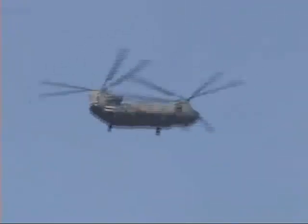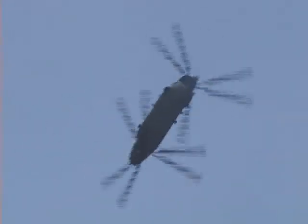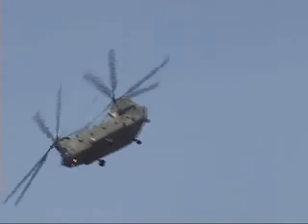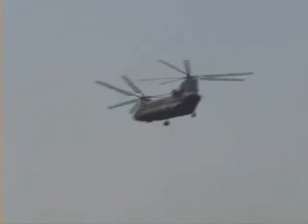But of course, as we all know, what goes up must come down. Brings it down slowly, hopefully. There he comes. In service with the Royal Air Force, the Chinook is often armed. It can have two miniguns located at the front of the aircraft. There's two little doors just behind it.